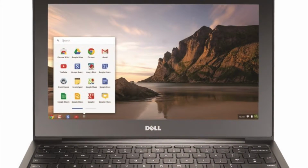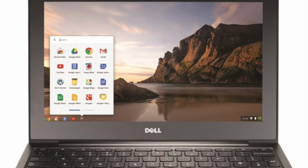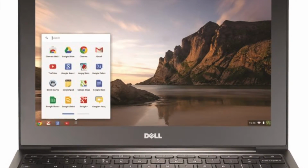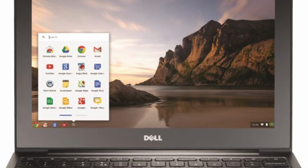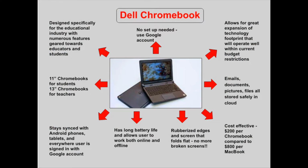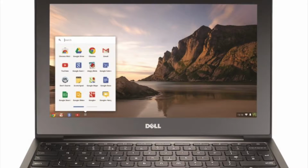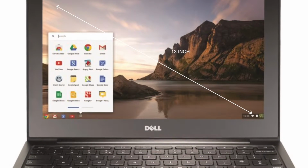I propose we utilize funds from the tax levy that was recently passed by our community and invest in Chromebooks for one-to-one learning environments. But why the Chromebook, you may ask? The Chromebook is a device that was designed specifically for the educational industry with numerous features geared towards educators and students. The students will receive 11-inch Chromebooks, and the teachers' devices will be 13 inches.